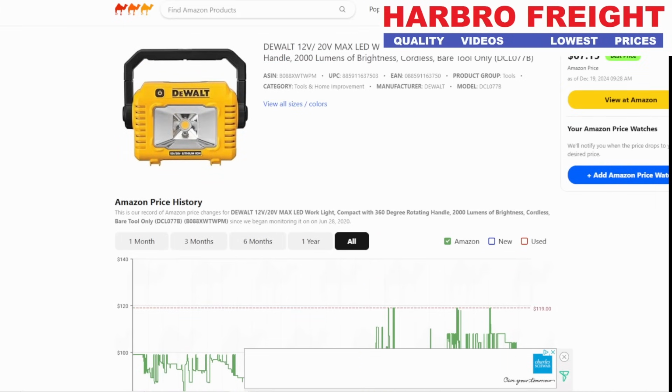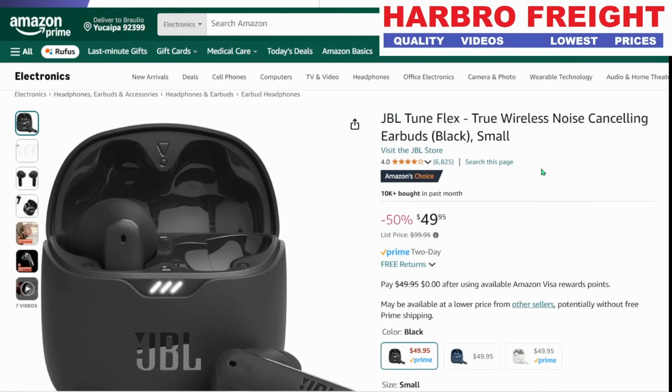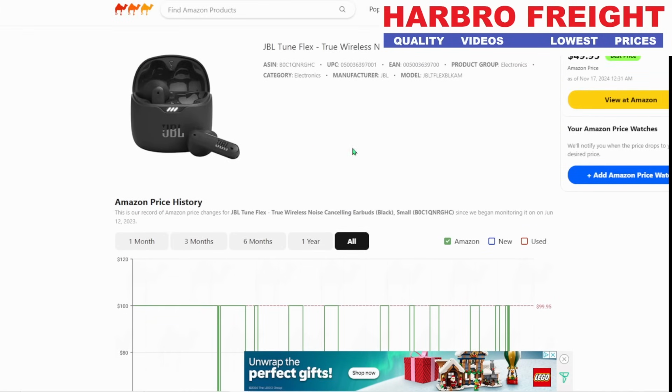20-volt LED max light. And then moving away a little bit from tools, we have the JBL Tune Flex true wireless noise canceling earbuds. 50% off, $49.95. I feel like JBL's had some pretty deep discounts over the last month for Black Friday and for Christmas. Showing 50% off. And yes, this was their Black Friday sale, and they haven't changed it yet. But still, it is the lowest price that it's been. JBL makes solid music listening devices and multiple things, but best price $49.95.